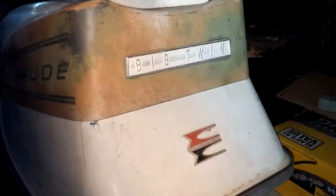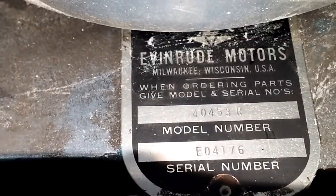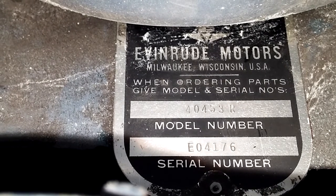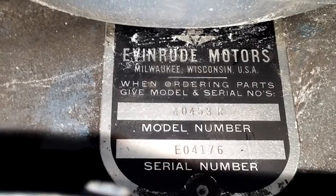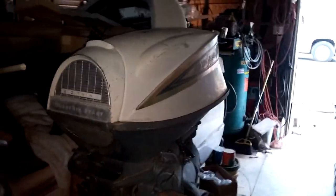So let's take a quick look in here. Apologize for the darkness, but this is what I found local. It's a big twin Evinrude. Sorry for being so close. I don't have a lot of room in here because I got too much junk and I keep bringing it home. Big twin, electric start. There's the numbers on it. Let me see if I can blow those up a little bit. Right there. 40-45-3R, which is 40 horsepower. And the 4, the third digit, is the year. It's either 1954 or 1964. I'm pretty sure it's a '64. And then 5-3, I have no idea what it means.